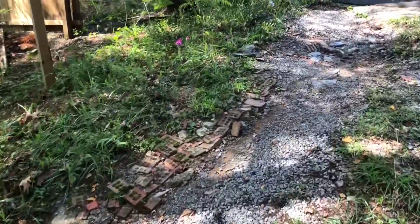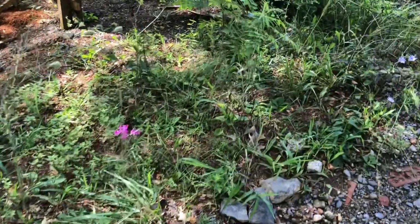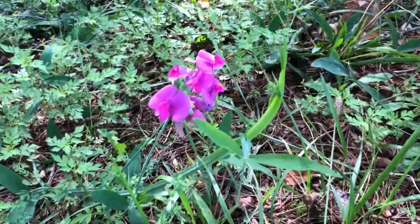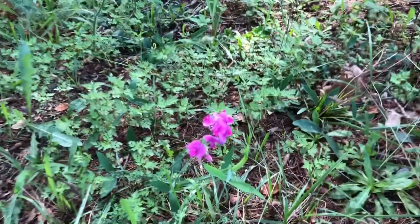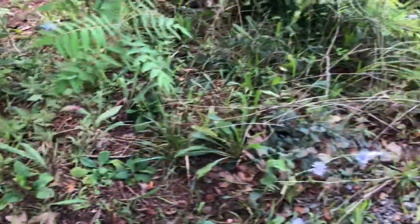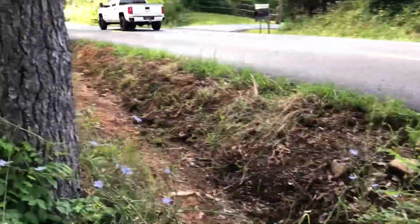Coming to more of a positive, there is some cool stuff that's popping up. We've got these perennial peas. They like to come up. They're really beautiful, nice flowers. They vine out and go from place to place. They really like to grow over here on the road.